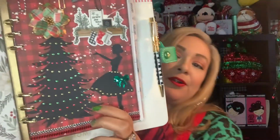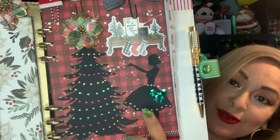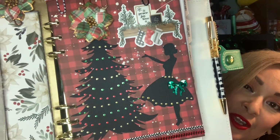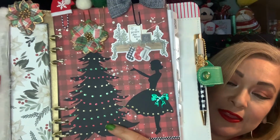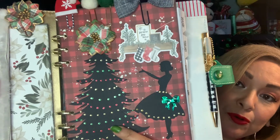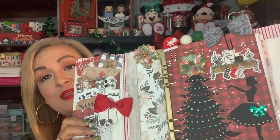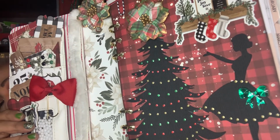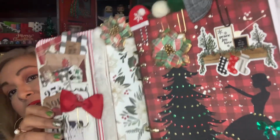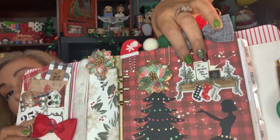Starting on this side right here, if you could see that, I cut this vintage tree and vintage girl decorating the tree out of my Silhouette, just black cardstock, and then I added these liquid pearls there that I got from the Frank Garcia studio, and I love them, and I just did them in red, gold, and green. And then I added some of the stickers there from the Echo Park pack. And that sticker says peace, joy, and love.